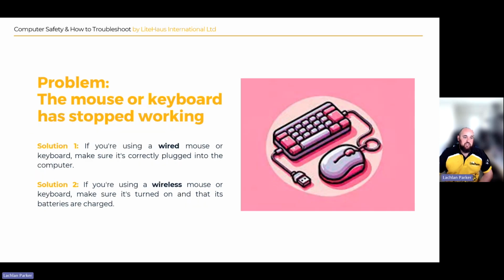If the mouse and keyboard won't start working, and it's a wired one, make sure it's correctly plugged in. Make sure your USB ports are working. It could also just be that the wired mouse has stopped working itself. It's always good to check with another mouse. And if you're using wireless, always check the batteries, make sure it's charged, all that sort of stuff.